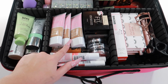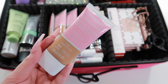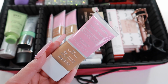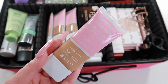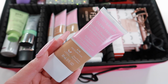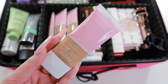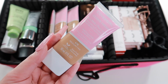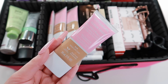Moving on to this compartment right here, this is obviously complexion. We have a bunch of these CoverGirl Clean Fresh foundations. I like these because these are very natural looking on the skin, and a bunch of people that I do makeup for usually don't wear makeup often, so they're often scared of looking way too cakey or looking like they have too much makeup on. And this is something that I can definitely build on. Like, I can put a thin layer or a thick layer, whatever they like. So I feel like this is a really good foundation.